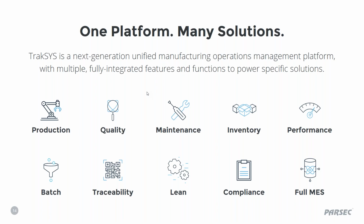But the other interpretation of that, which it's hard to tell from just the question, is does TrakSYS work with Oracle's ERP systems? Because Oracle has a suite of all sorts of ERP systems and maybe some manufacturing modules in there. And the answer to that will be yes. We have a pretty open-ended approach to integrating with other business systems.